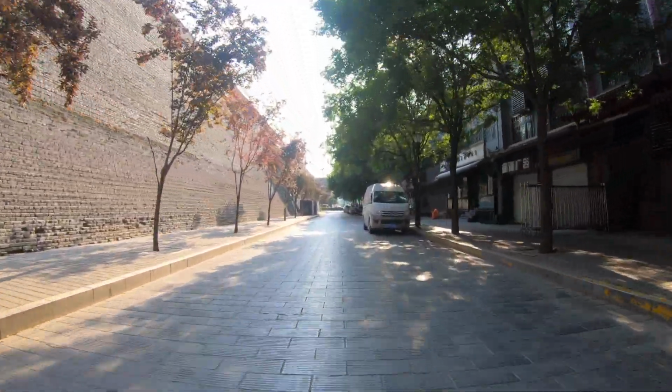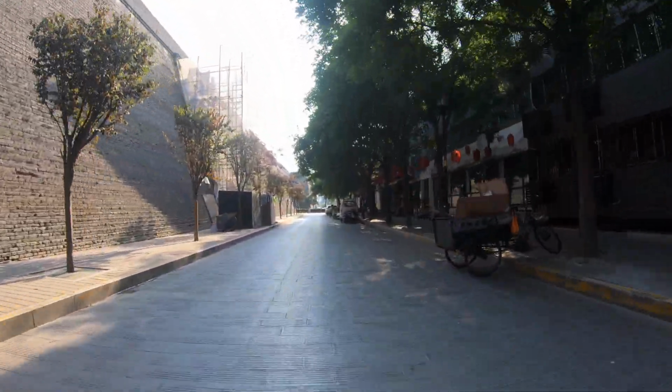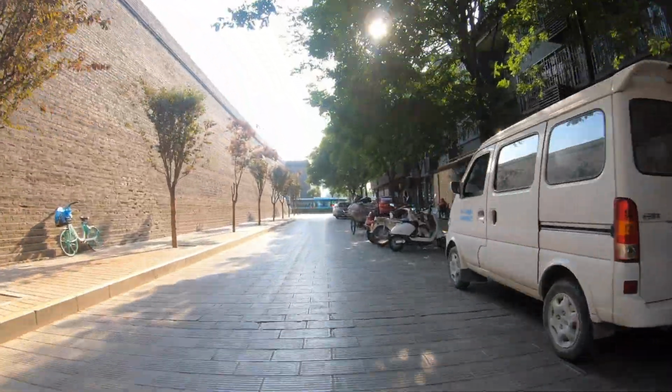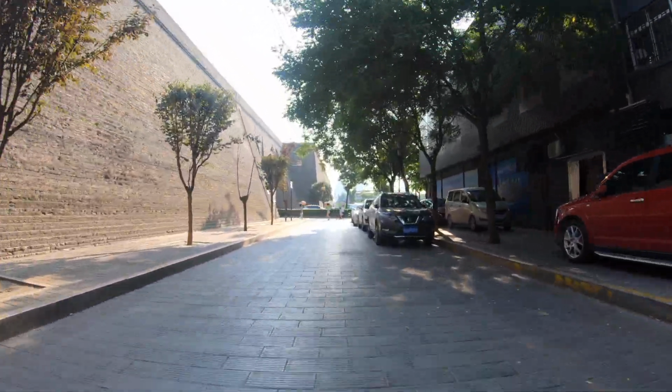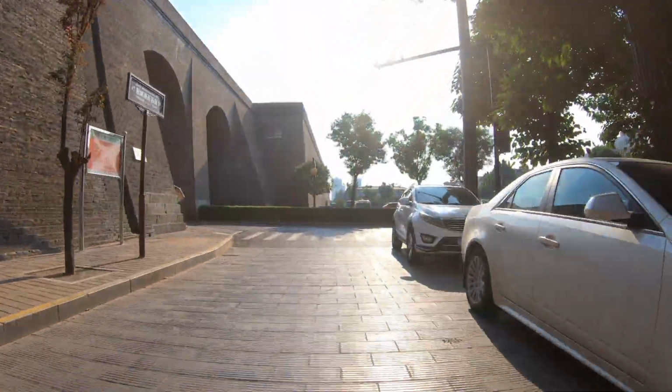Right, while I'm on this ride, by the way, I'm going to also tell you about a few other little things and give you an update of what's happening on the channel and what's coming up very soon, because I am now officially on my summer holidays for 2 months. So obviously I've got a lot of plans. Anyway, let's get past this gate first.